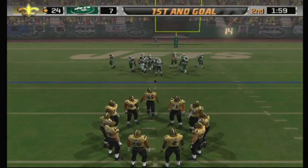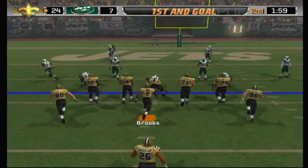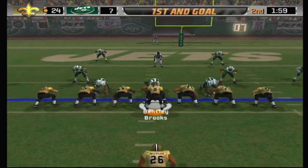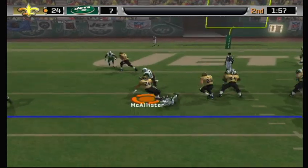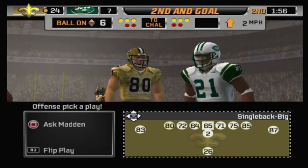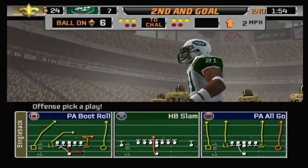So now, following the penalty, it's 1st and goal. Only one man back. Hands it off to the back. Straight. Records the stop. McAllister takes advantage of a little daylight. Picks up 3 yards. So it's 2nd down now.